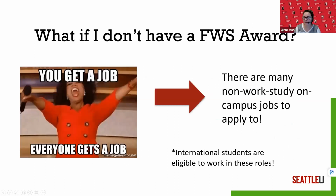Okay, so what if I don't have a federal work study award? So there are many non-work study positions on campus, and those are ones that international students can apply to as well. But also, if you don't have one and you're thinking, hey, I'd like one, or I want to know why I didn't have one, as Sharon said, feel free to reach out to us. We generally award you a federal work study award if you have enough need to cover the full amount, but that doesn't mean we couldn't give you like a $3,000 federal work study award. So, you can reach out and ask, but also there are lots of opportunities there, even if you're not eligible for federal work study.